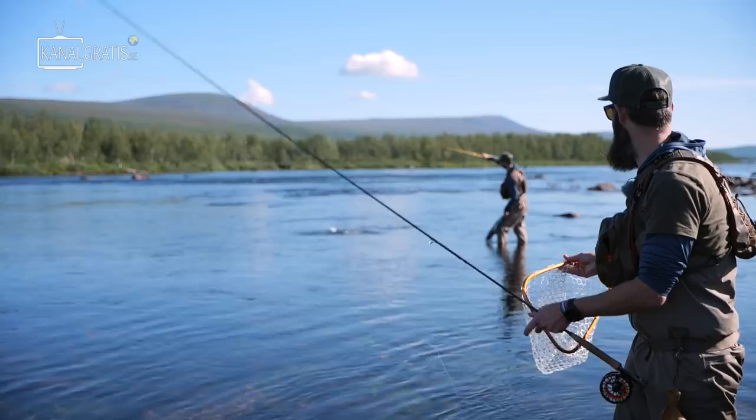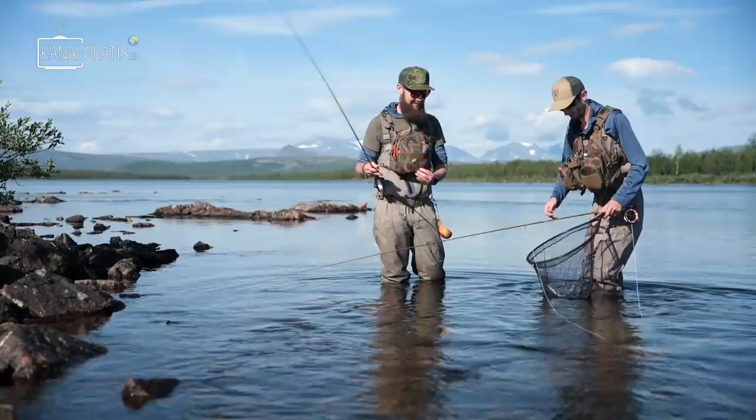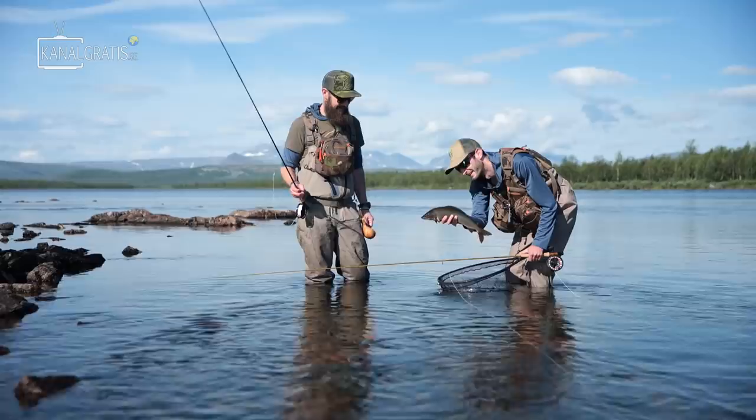Oh, lovely, Jan. It's a nice grayling. Beautiful fish. There you go. So I just hooked a nice grayling right after a brown trout. It's a pretty good start. Look at that beauty. What a fish. Oh, lovely. Nice. Let's get him back.